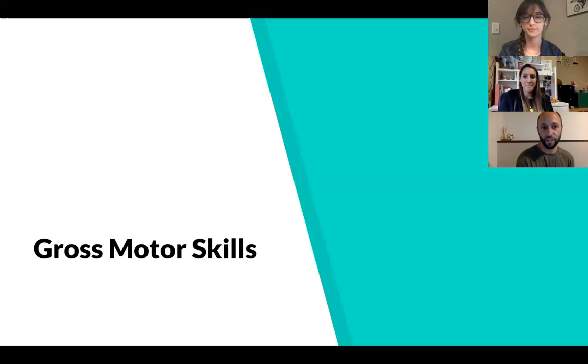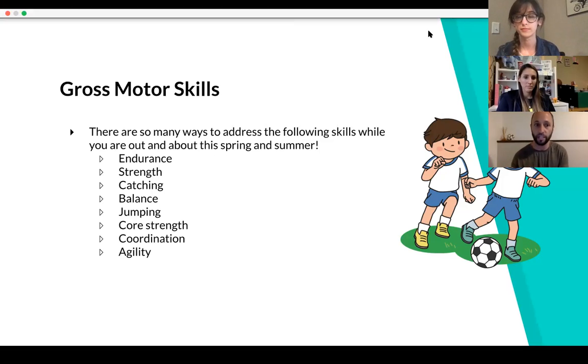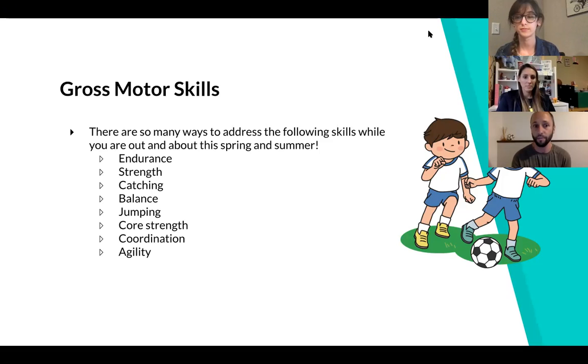Yeah, and now for gross motor skills. When I think about gross motor skills as children develop, it's such things as endurance and being able to walk along to the park with you from your house and keep up with the family or their friends, and their muscle strength, and strength can come in so many different forms. Through play, you can target strength in so many different ways. I think about bilateral coordination with catching and eye-hand coordination. Your kiddo's balance, which is in so many different forms as well.